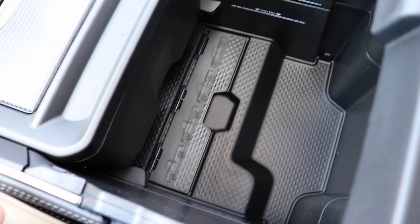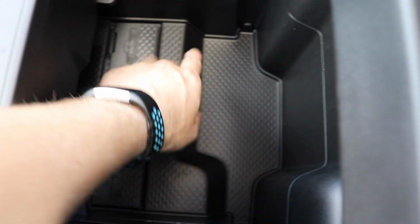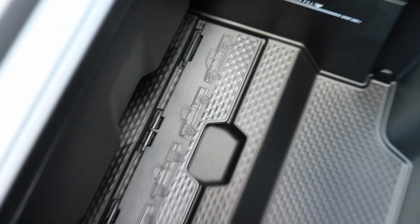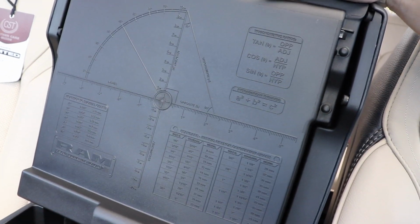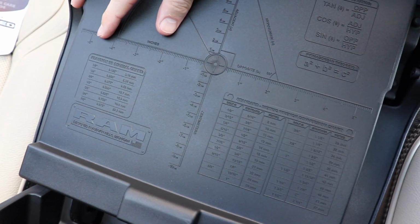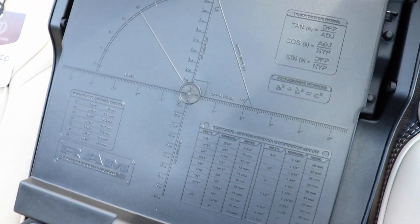Another change from 2019 to 2020. This portion over here is actually deeper. On the previous 2019 model years, this would be flat, and this cutout portion is new. Also, if you look closely too, you can see the previous generations of Ram trucks that they left on the divider. Taking a look at the back of the armrest, you have a lot of cool equations and trigonomic ratios, Pythagorean theorem, metric to standard conversion, and then fraction to decimal conversion. Pretty cool that Ram decided to include that.